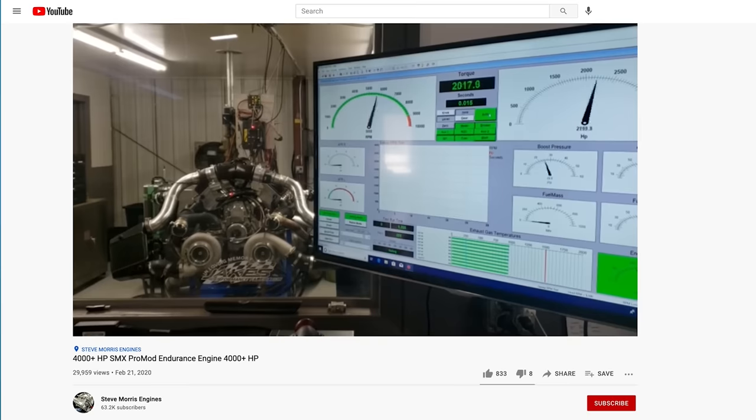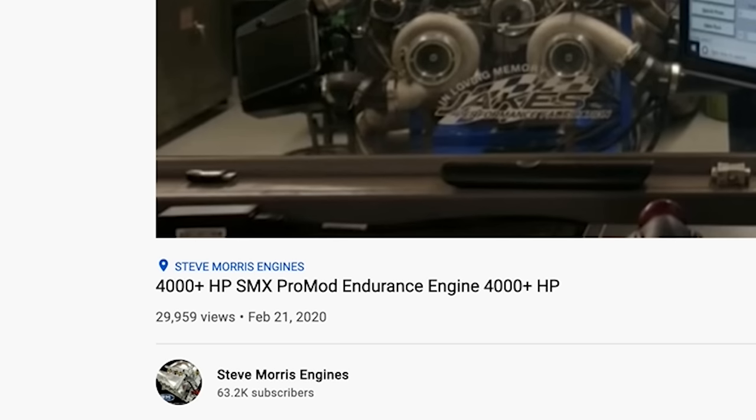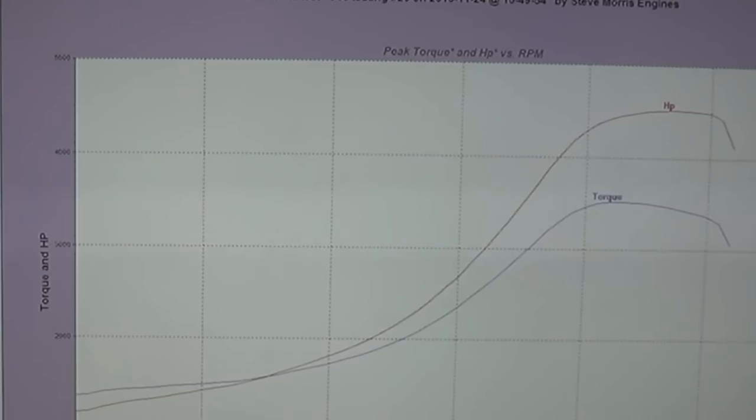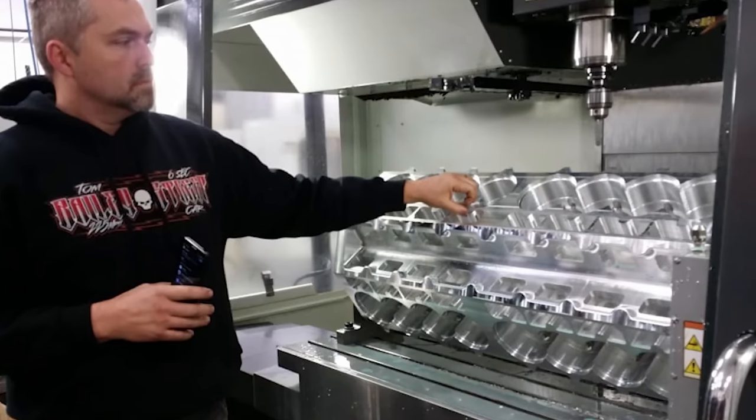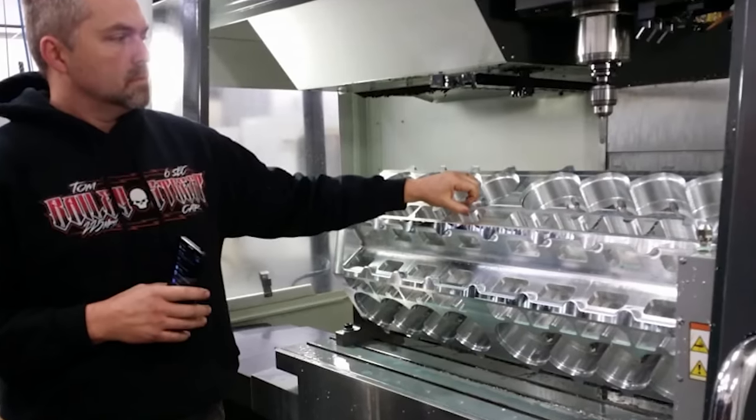Steve Morris builds around 100 bespoke high-performance engines a year with a shitload of power. So much power, baby, that they boast that they have a dyno that can read power values over 4,500 horsepower. This is not your grandpappy's dyno, that's for sure. Unless your grandpa is Steve Morris. In that case, sick. The engine Steve Morris developed for the Devel was a 12.3 liter billet block machined out of a single hunk of metal.